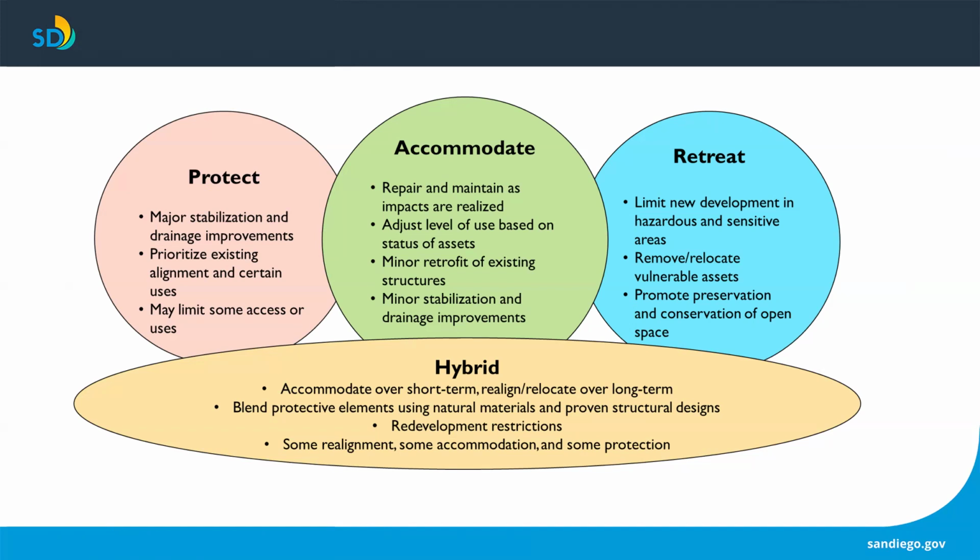Often, a hybrid approach that uses strategies from multiple categories may be the most effective. A hybrid approach includes strategies that blend both protective elements using natural materials with more structural designs while incorporating social and environmental considerations.